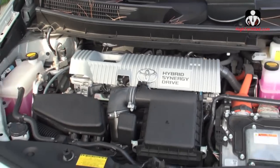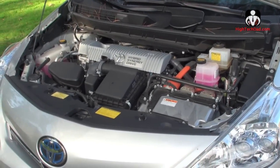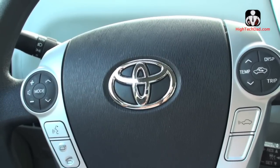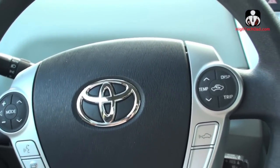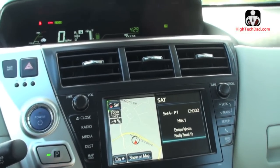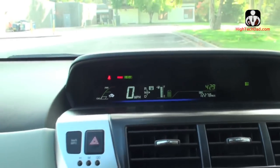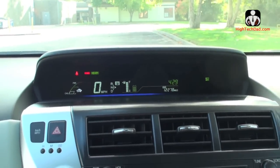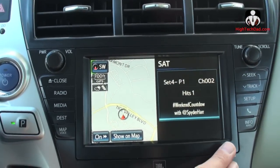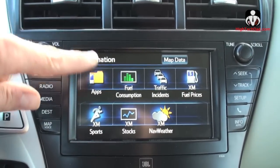So it's not a fast car. You're really just trying to get the best gas mileage you can out of it, and it still does its job. The Prius gets an estimated 40 highway and 44 city. Normally you get more on the highway, but since this is a hybrid car which has electrical power driving it, you're going to get much better gas mileage around the city. I've been averaging probably around 40 miles to the gallon, and you can always check to see where you're coming in by using the touch screen here.